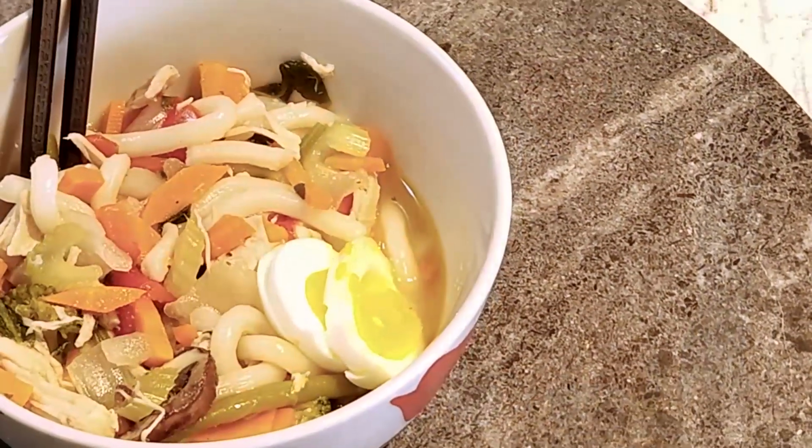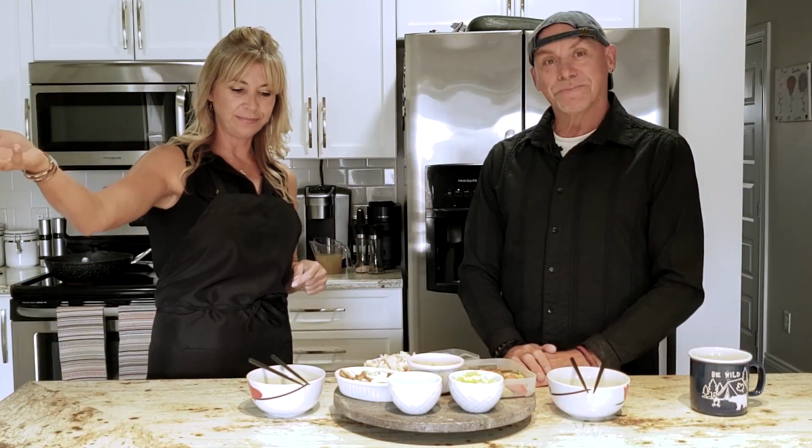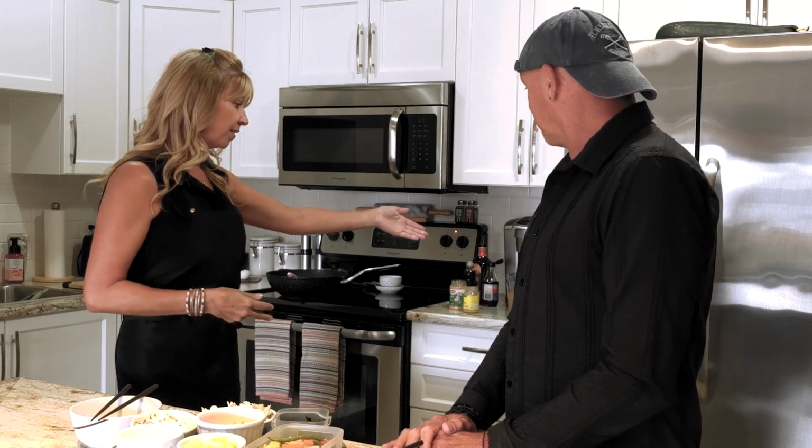What's on the menu? We're making one of my favorites. We're making a noodle bowl, also one of my go-tos. A lot of these ingredients that you see, I've grown in my garden. And the stock I made here yesterday. So let's get started. I can't wait.